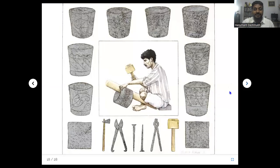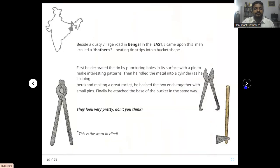One more picture adding into the story. Beside a dusty village road in Bengal, in the east, I came upon this man called a Thatera, beating tin strips into a bucket shape.